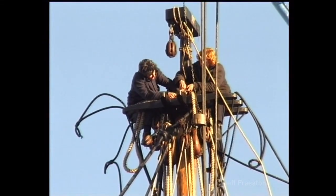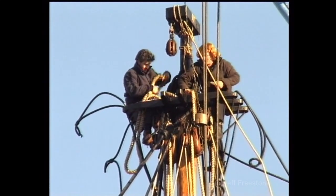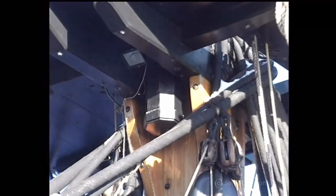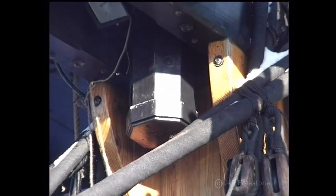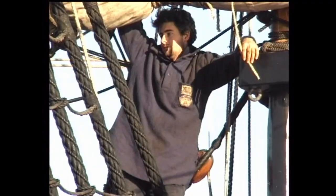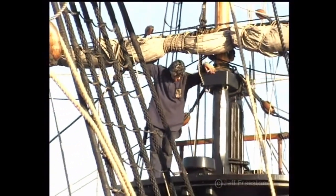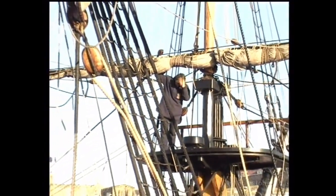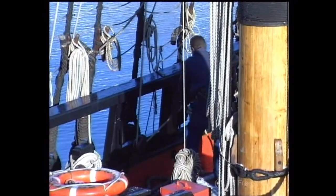The ends of which are then taken up the mast to be tied off at the trestle tree. This shot at the fighting top clearly shows the seating of the topmast. Snow is great until it starts to melt. Glenn pulls up the main topsail lift lines.